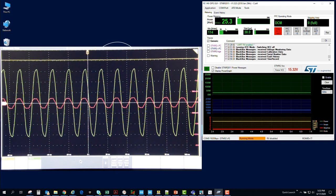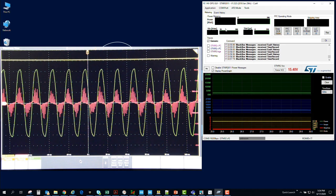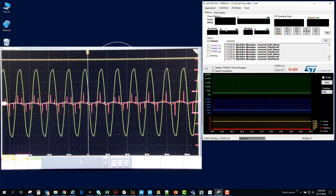So let's try to decrease the current. Right now it's not working in burst mode. You will see the different behavior on the oscilloscope. So we are now decreasing the current. It is still in continuous mode. I am at about 8 watt right now. I'm decreasing more. And now it enters in burst mode. So right now it is around 7 watt. And I can then decrease even more the power, so you see even better the burst mode behavior.